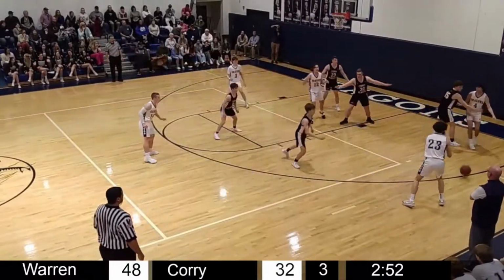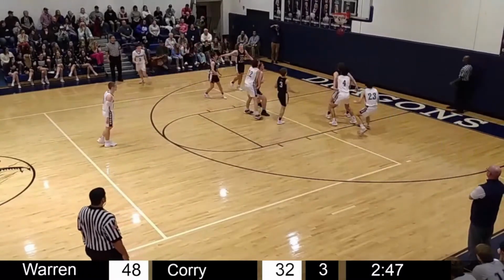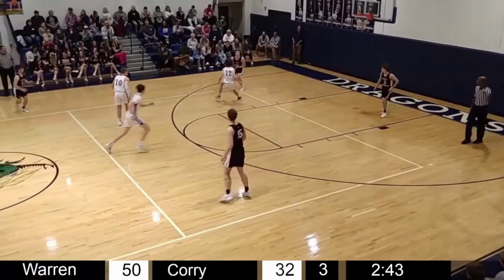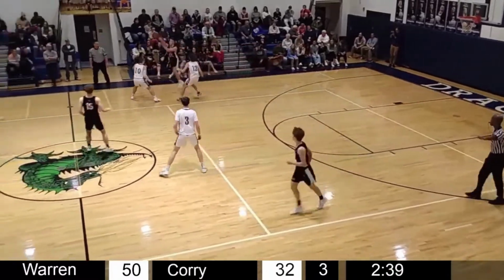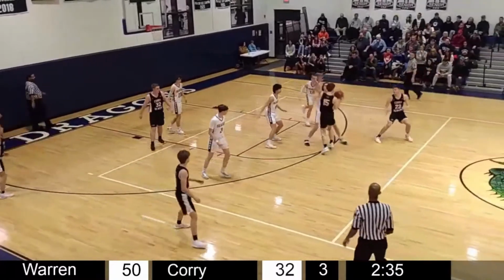Darling with it on the baseline. Back to Barnes. Burdine will fire a mid-range jumper. That's good. Brady Burdine into double figures and the lead back to 19. Lambert. Pull it back out here for Corry.